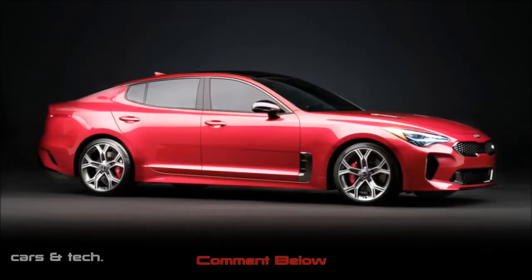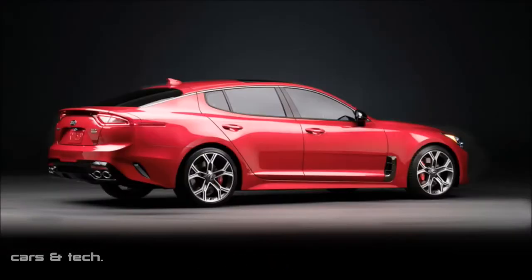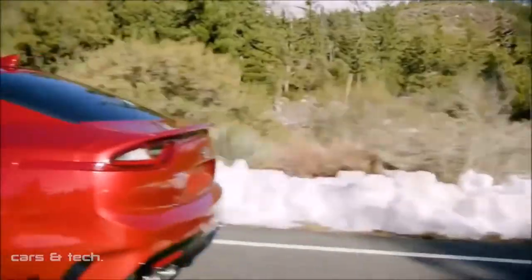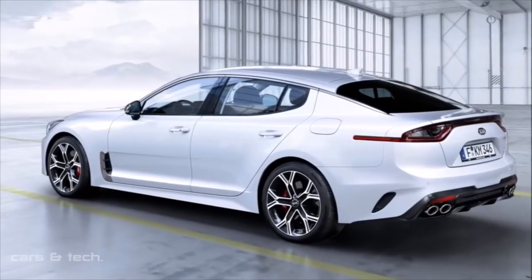Stinger's performance starts with a solid chassis that is made up of 55% advanced high-strength steel. And to give the driver more control, it features two Kia firsts: an available electronically adjusted suspension and a drive mode select system with 5 unique settings that adjust throttle mapping accordingly.